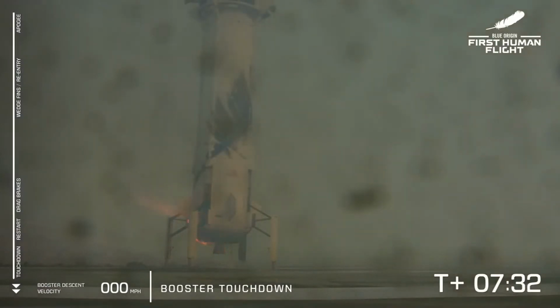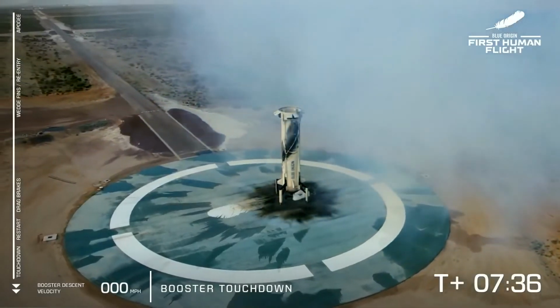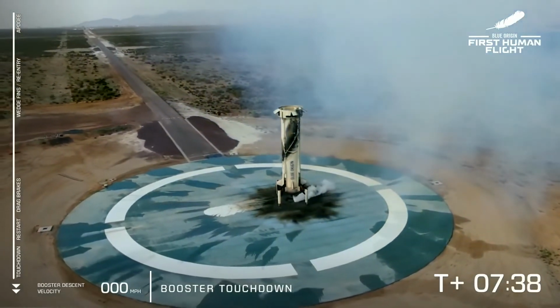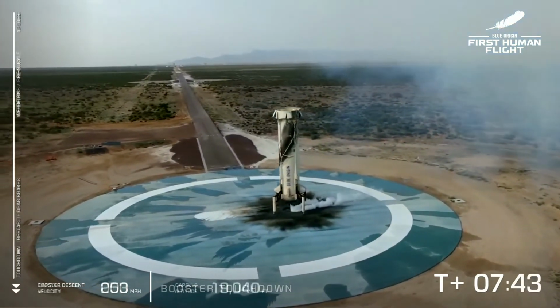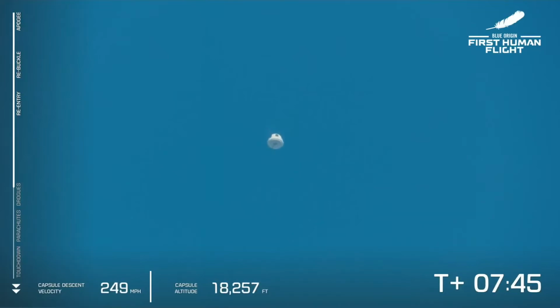A beautiful rocket that provided a beautiful flight to space. First step, your booster has landed. Booster landed. Blue Control, Bezos, let's wait to hear about the booster. And there it is, our crew capsule with our 4 crew members on board. You have a very happy crew up here, I want you to know.